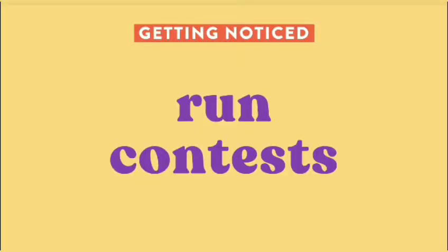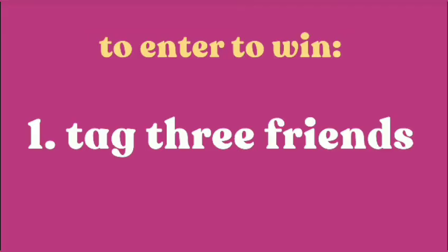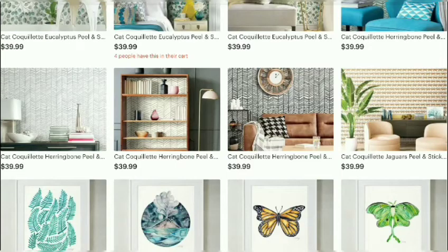4. I ran a few contests. I would post a picture of a new art print and announce a giveaway. To enter to win, I told my followers to tag 3 friends who would love this cute print. Whoever I selected as the winner would get this art print for free, plus a discount code for them and their 3 tagged friends to get 10 or 20% off everything on my Etsy shop.